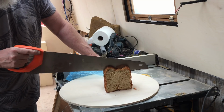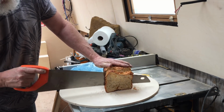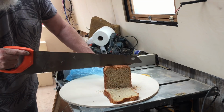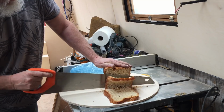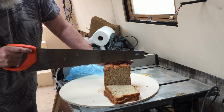because we're going to have bacon and egg sarnies, and as you can see, that saw does cut that bread quite perfectly. So there we go, that's cutting really well. I think every housewife should have a hardpoint saw.